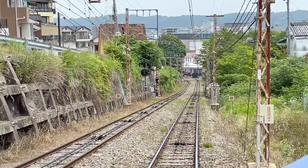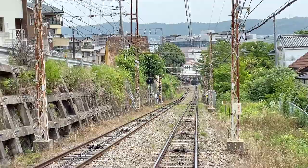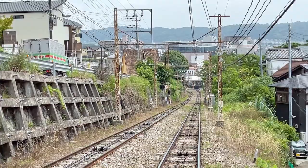So, not only is this the oldest cable car in Japan, but it's the only one that has a double track. Most cable cars just have one track, and if the two going in opposite directions need to pass each other, there's a little loop section where they both go out to the sides and then join back up. Anyway, this is the only one in Japan that has a double track, but it's only right here.